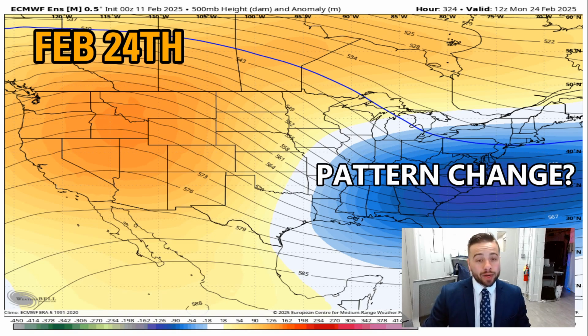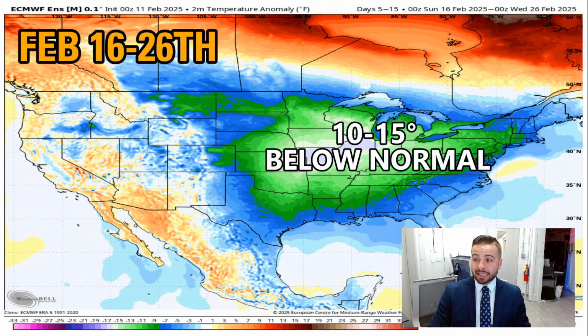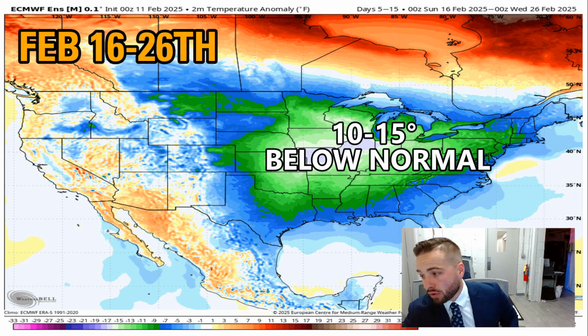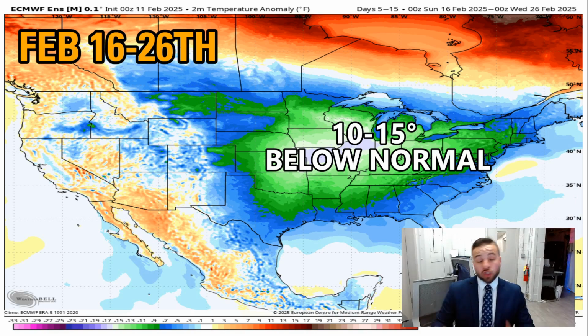We'll see how these trends hold up, but over the next 6 to 10-day period, from the 16th to the 26th, there's a good chance of about 10 to 15 degrees below normal temperatures across much of those green shades, which includes Tennessee, North Georgia, Northeast Alabama. So winter's not done yet.